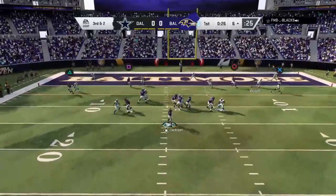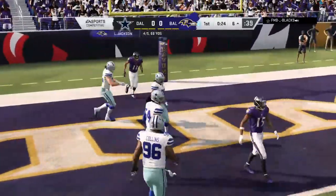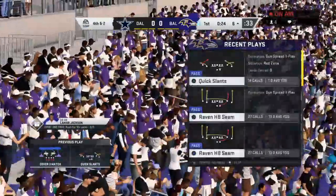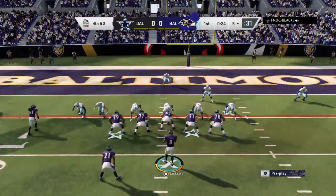To throw again is Jackson. And that's going to be knocked away in the end zone. It's incomplete. Certainly looked like they were getting ready to convert there on 3rd down, but what an effort to get his hand on that one, knock it away, and brings up a 4th down decision.